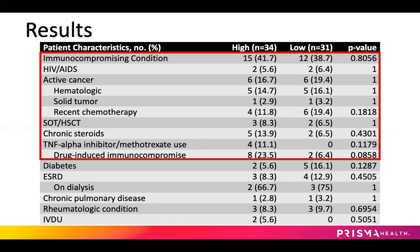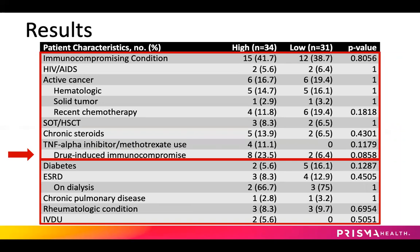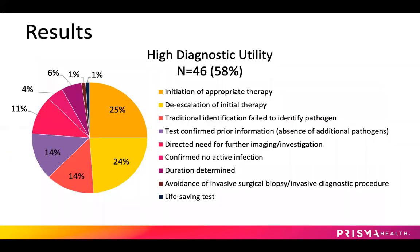There were also no differences at baseline in immunocompromising conditions or comorbidities, as shown in this table, though there was a trend towards significance for drug-induced immunocompromise. Shown is a breakdown of the criteria for high diagnostic utility.